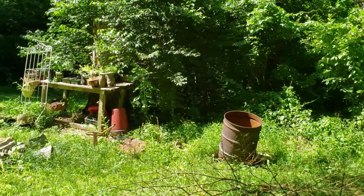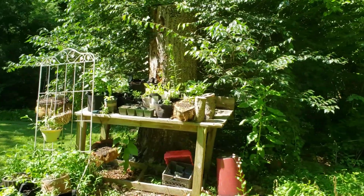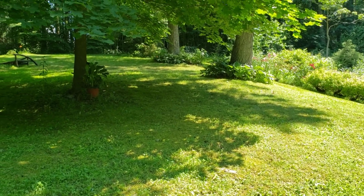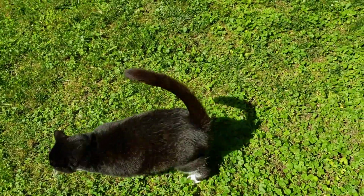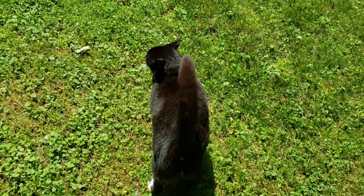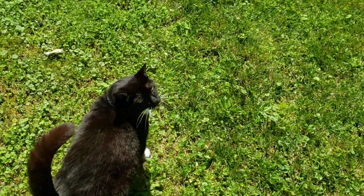Got some seeds and some herbs and lettuce and stuff coming up over at our potting bench. Come here. I see you. And we've got Bootsy out here keeping us company. You gonna walk with us? We're almost done. Come on.